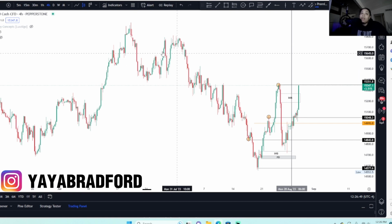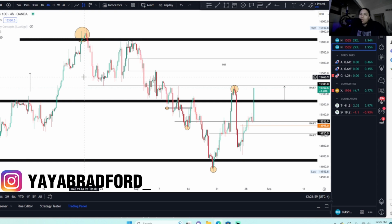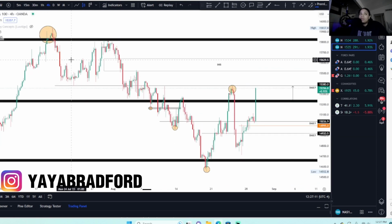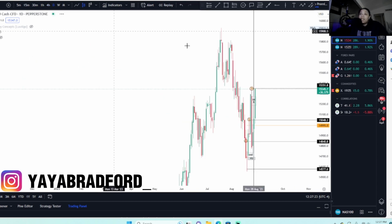This is the Pepperstone chart, but I normally use the Ondo chart, however you pronounce it, to erase the chart and show y'all and look at the higher time frames. But I'm normally on this one because of the candlesticks. The candlesticks are more accurate for me, and if y'all pay attention, they are different. The reason why I know how to hold this trade is that I went to a daily time frame.